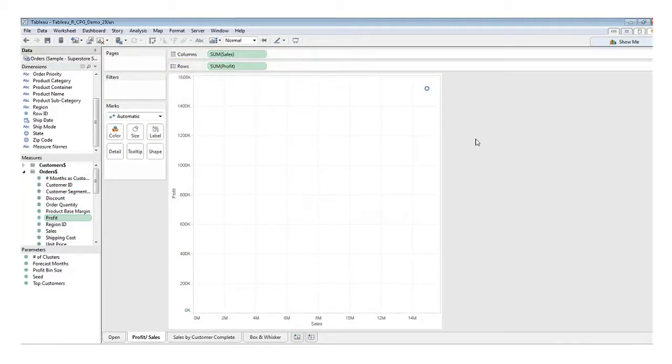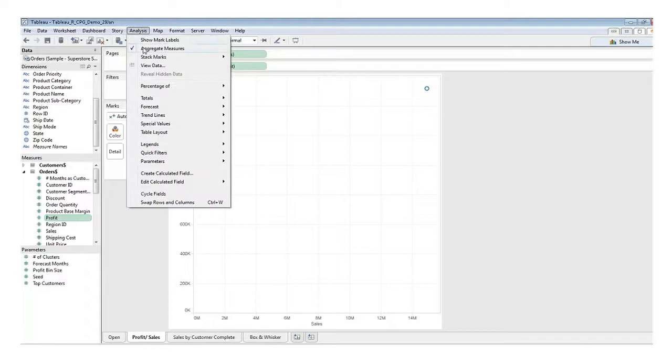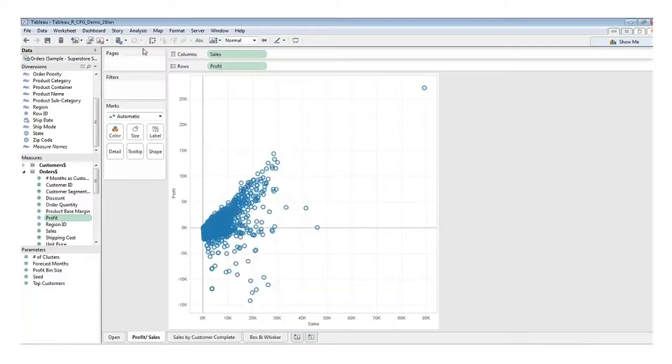Now, as you can see, Tableau has already aggregated the data points so that there is only one single data point that we can see. However, I would like to see each individual data point, so I'll go to the Analysis tab and disaggregate the measures. Now we are able to see each individual data point. Each point represents a different customer.